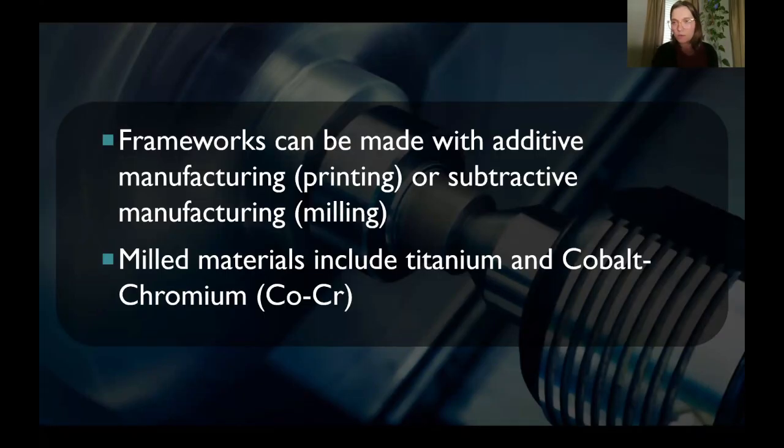Titanium doesn't quite polish the same, and it has slightly different physical properties, but it certainly does work well, especially if your patient has a lot of titanium implants or abutments in their mouth. You might not want to add dissimilar metals in there. So if you have a patient that has a lot of implant crowns, a lot of titanium abutments, maybe a bar overdenture or something like that, certainly a titanium framework could help prevent some galvanic shock or some other issues down the road.